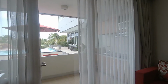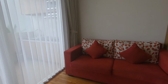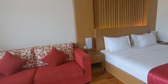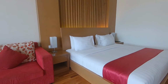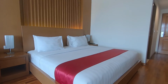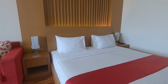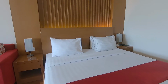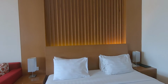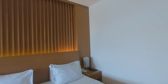And then right here there is a sofa, beautiful couch, pretty color, and this is the bed. King size bed, beautiful sheets, so shiny and so clean. There are about 4 pillows here, and there are 2 nightstands. Beautiful wall with lights or lamps behind it.